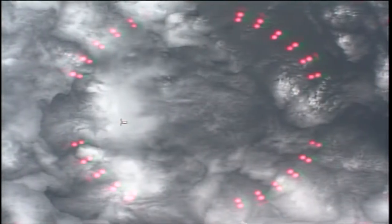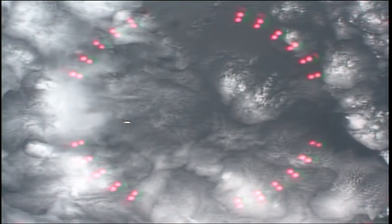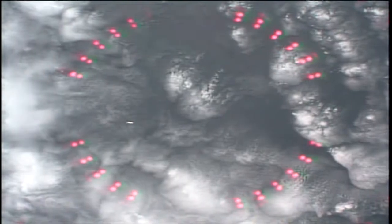Now in view is the Cygnus cargo craft. You can start seeing the solar arrays at the side. You see the back left there. Those are the UltraFlex solar arrays on Cygnus, again about 800 meters away from the station.